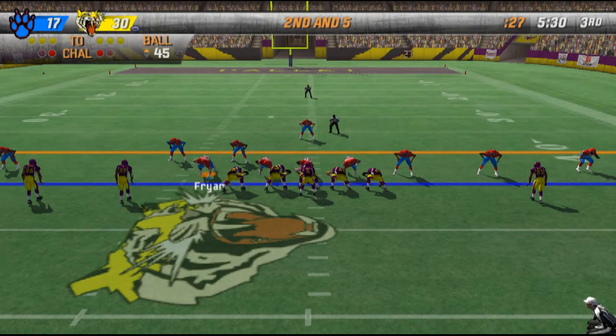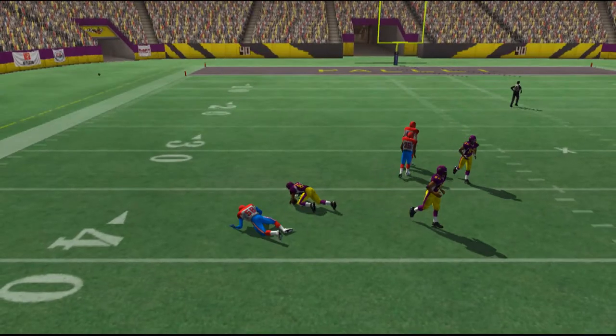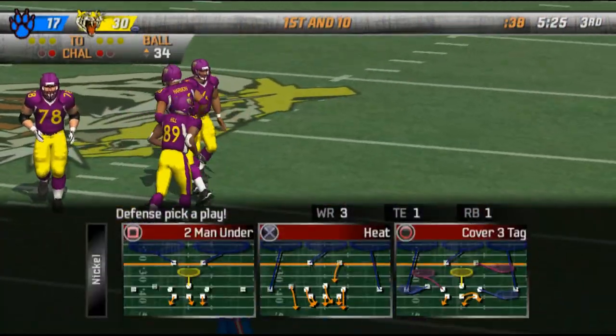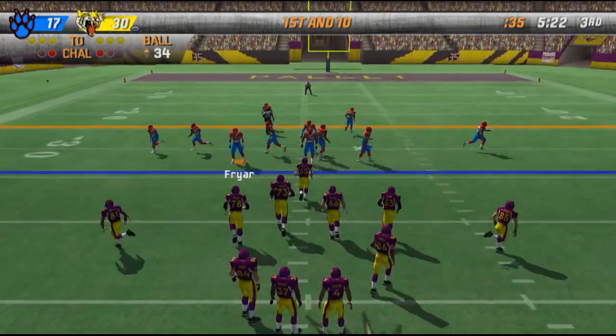Wilkins looking to pass. Lines up with 5 wide receivers. Wilson comes up to make the play at the 34. Good throw there and a first down. That ball could have been shot out of a gun, the velocity it had on it.